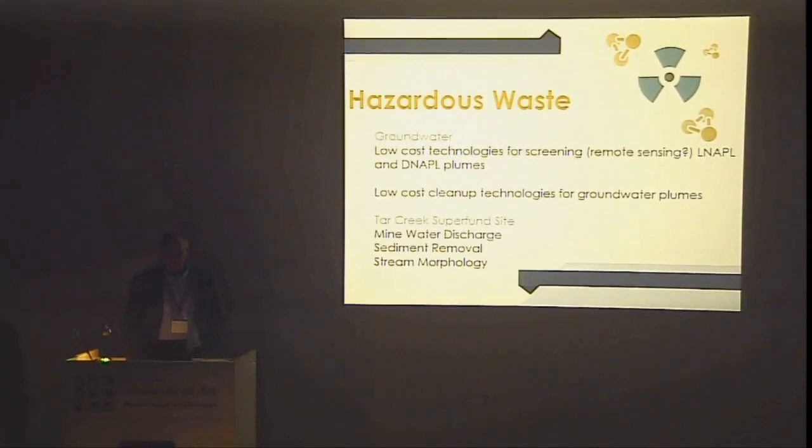As they remove that material, those streams are going to be looking for their path on ground that they haven't seen in 80 to 100 years. And we really feel like there's probably going to be some opportunities for some significant stream morphology work there.